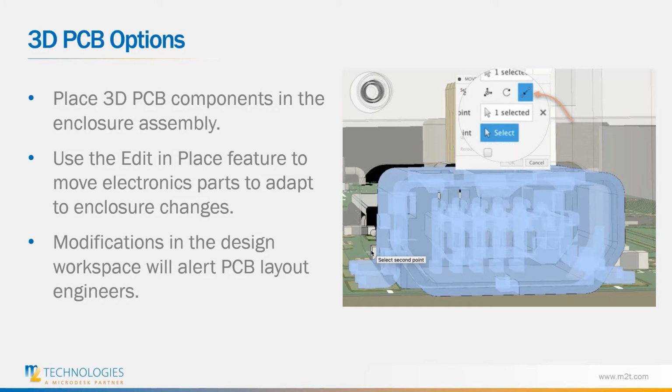So if you have a piece of the enclosure that is going to actually obstruct the positioning of that PCB board or a component on that PCB board, you can now move that component in place, and then the modification will alert the PCB layout engineers that there needs to be edits made to the PCB board to make that change fit. So it allows for better communication and a better workflow when fitting these PCB boards into your larger enclosure.